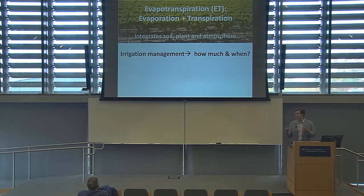You get to see the resistances of how the plant is modifying that, and then all the boundary layer parts of that come with the atmosphere plant interaction side. And so growers have been using this concept for a while of focusing on evapotranspiration. And what they need for irrigation management is 2 bits of information.